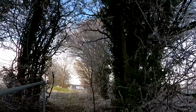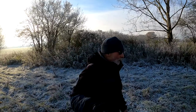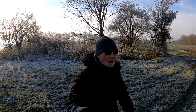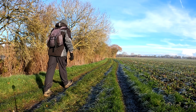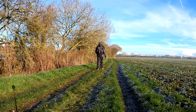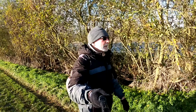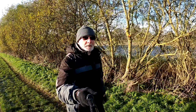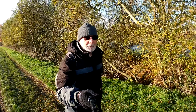We're going off to follow the footpath. Right, so we're on the Essex Way now, and we're going to head up towards Great Tey. Right, so it's very nice here in the sun, and I'm actually feeling quite warm and toasty. It's probably still quite a bit below freezing out here, but the sun's warming me up nicely.